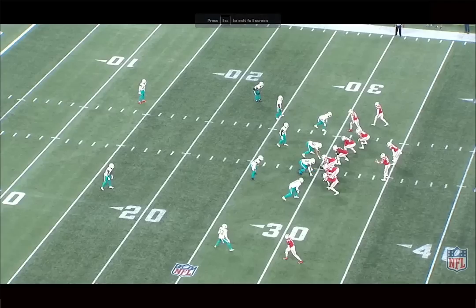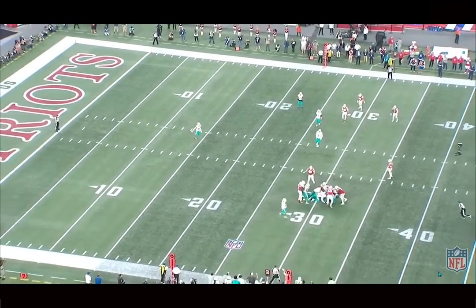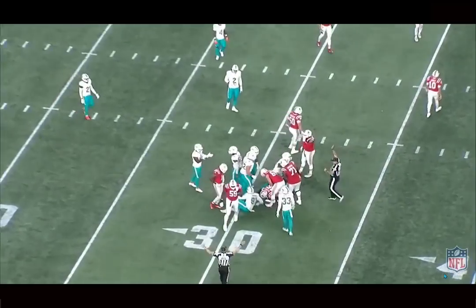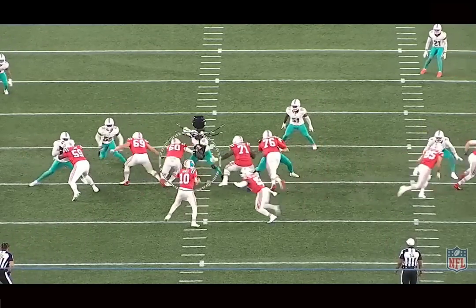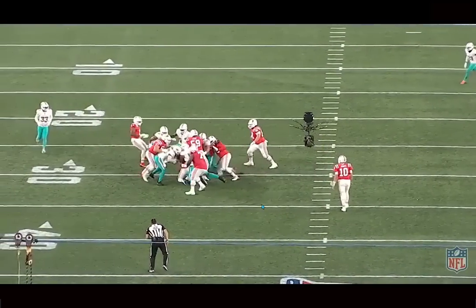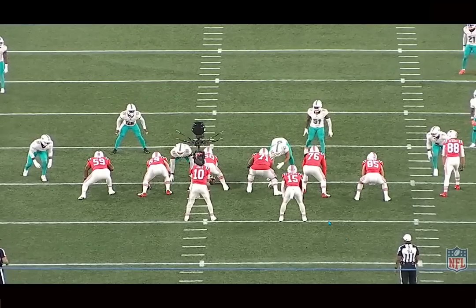Dolphins do respond though on this drive, able to stop him in these next 2 plays, hold him to a field goal attempt. Really good, dominant rep here by Raekwon Davis. Everyone else does their job up front too. You can just see everyone fill this, but Raekwon, feel the leverage of that center, throw him to the side. Also, I believe Baker does a really good job scraping over the top, but just look at Raekwon here.